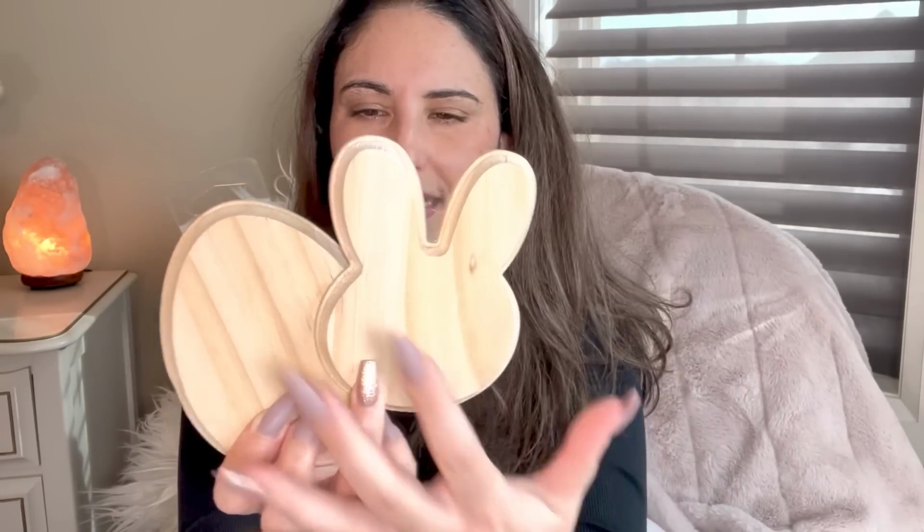You can distress this and make this look really pretty as well. You can use a rusty color cinnamon and kind of rub it in. I purchased these. So this one's a little bunny shape. This one's the wood, but you can see that it's indented here. So you can do some really nice distressing. You can Mod Podge, and then decoupage some nice paper or tissue paper. Up to you what you use.